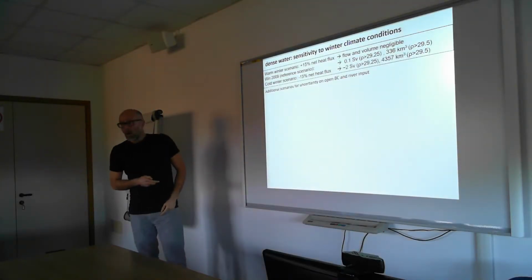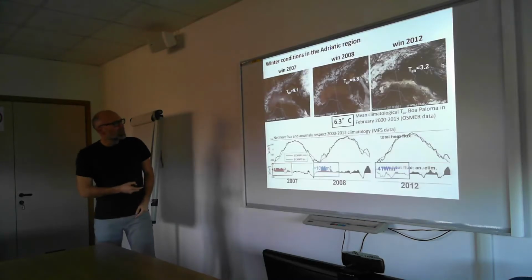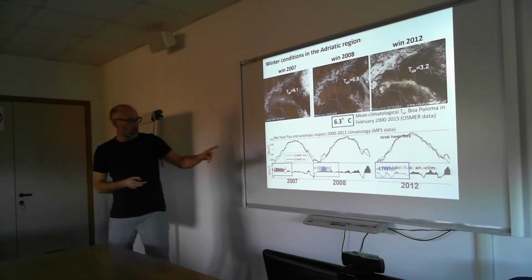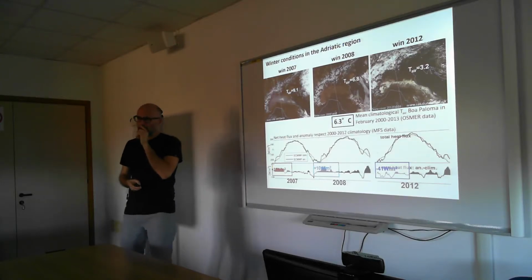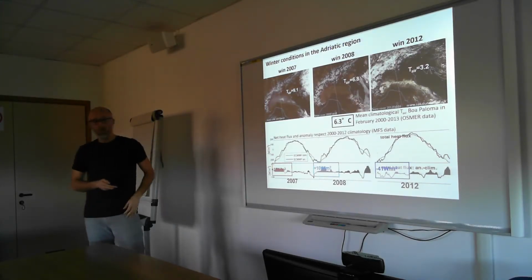The heat flux you calculated, did you get it from ERA-Interim or from where? I think from a higher resolution model. Yes, the WRF model. ERA-Interim was a high resolution data set, I think. Okay. I don't remember at the time, but it was higher than the 80 kilometers of ERA-Interim, which is not enough for this kind of application.